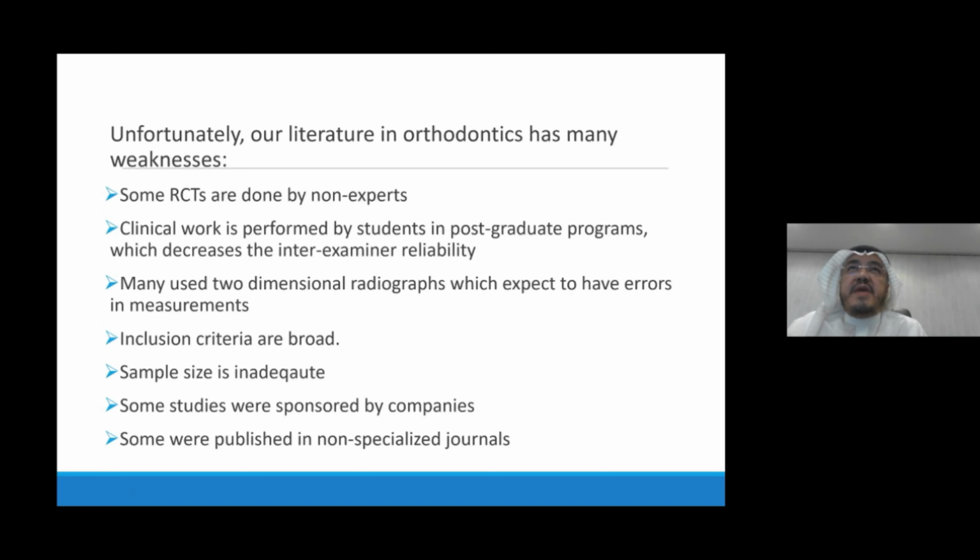And now with CBCT, maybe it's a chance for us to do new randomized clinical trials to evaluate the outcome of our work. Inclusion criteria, as I said, are broad. Sample size, in my opinion, is not adequate in most of the studies. There's no difference between 15 and 25. Still, the numbers are small. If you look at randomized clinical trials conducted in medicine, you're talking about hundreds or thousands of people involved in those studies, not the range that we claim is adequate, 25.